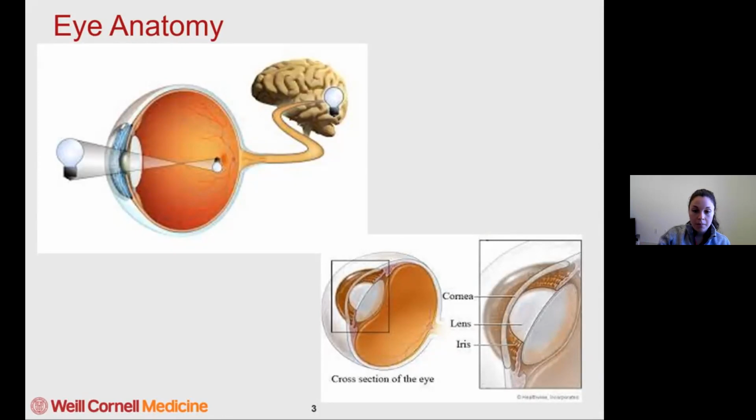In the figure at the top of the screen, you can see that light passes through the cornea and the pupil to reach the back of the eye, and that's where the optic nerve is located. The optic nerve is a combination of all the small nerve fibers that cover the retina, which is that orange layer in the back of the eye. When light hits the retina, that signal is transmitted through the optic nerve to the brain, and then the brain interprets that signal and forms the image that we see. The optic nerve is the most important part of the eye when we talk about glaucoma.